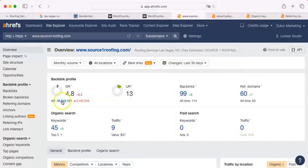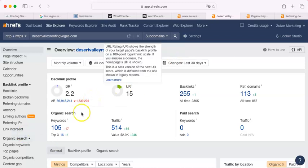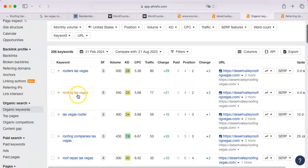Now, you have 45 and your competitor has 145. They have beat you by double. And when you're an algorithm looking for something, more is better. Let me show you what their keywords are. Roofers Las Vegas, roofing Las Vegas.